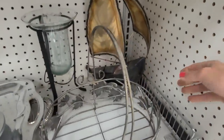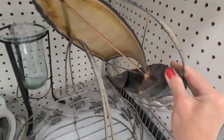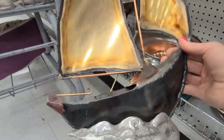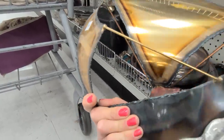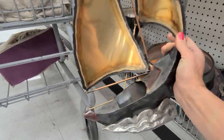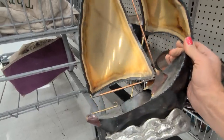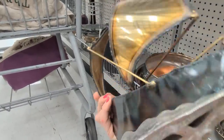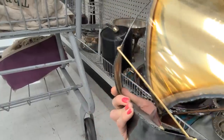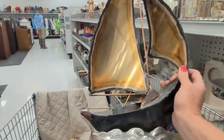Oh, look at this boat. It's a sailboat. It looks a little bit like a Demotte, but I've never seen a Demotte with metal waves like that. And it's a little more detailed. It almost looks like a Curtis Jere piece. It's very interesting. It doesn't appear to have a signature, but I love it. It is $10, but I can't leave that behind. Let's get that in the cart.